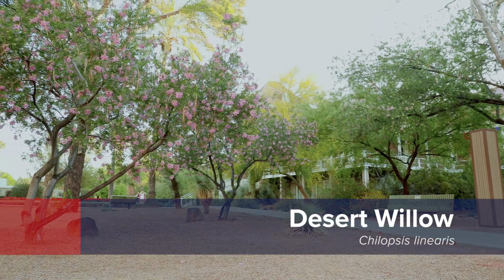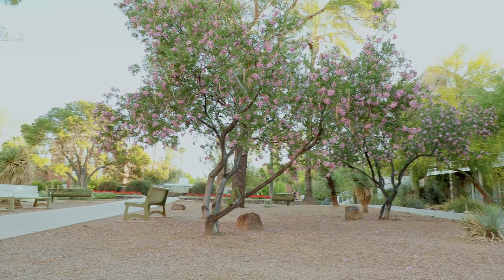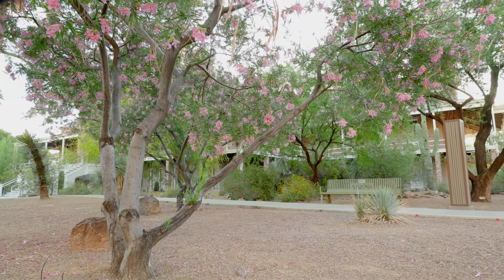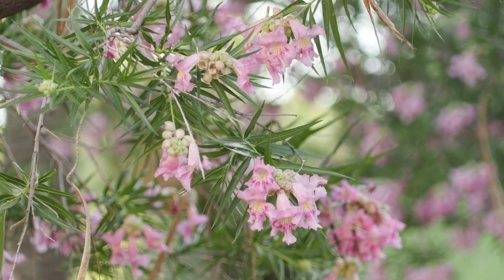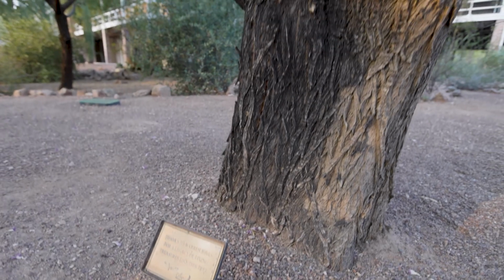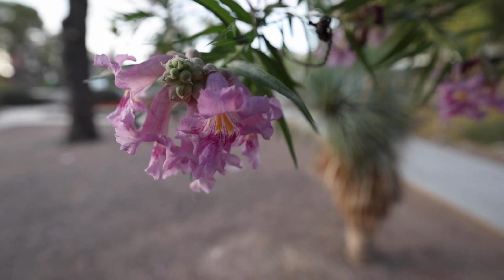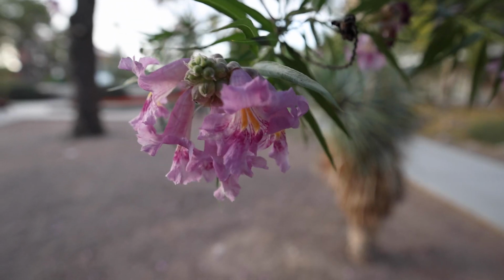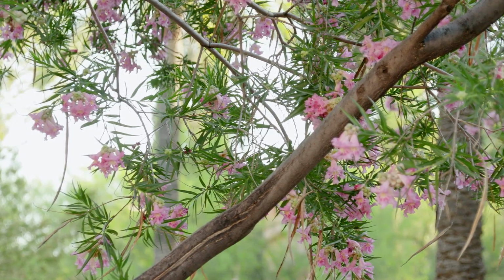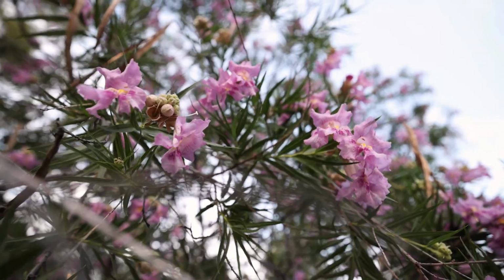The desert willow, Chilopsis linearis, is a deciduous tree that can grow to 40 feet tall. It has an open crown with multiple trunks. The Warren Jones variety that we see here on campus has linear green leaves and dark brown bark. It has striking, large, fragrant flowers that bloom spring through summer. These trees are a host plant for the rustic sphinx moth larvae, providing a great food source for the large caterpillars that resemble tomato hornworms.